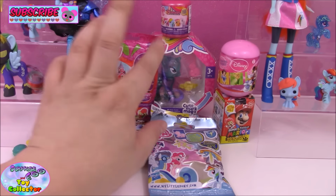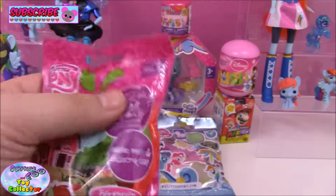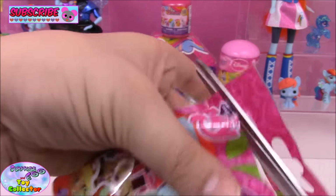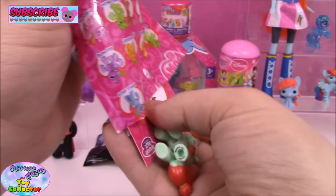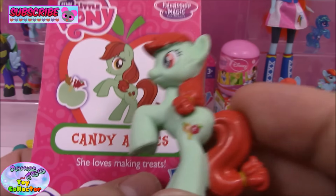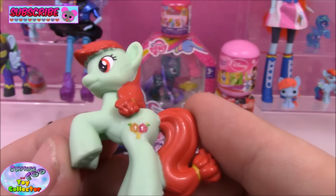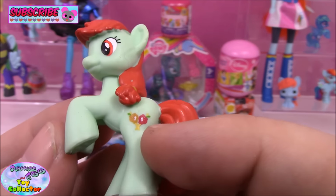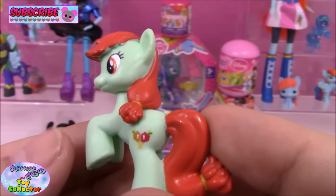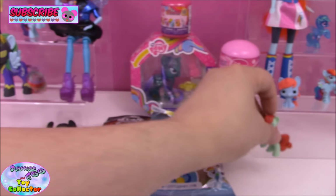Moving on, let's have a look at our My Little Pony Wave 13 blind bag. So let's see who we get inside. We only need one from this set so far. Okay, no, we got this one already. This is Candy Apples. She's super cool and she's one of the Apple family figures. She loves making treats. You can see she's got some little candy apples there for her cutie mark. I really like the Apple family ponies, they're super cool. So we'll stick you down there.